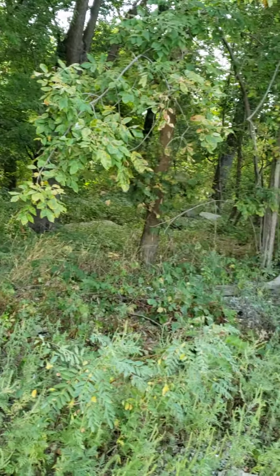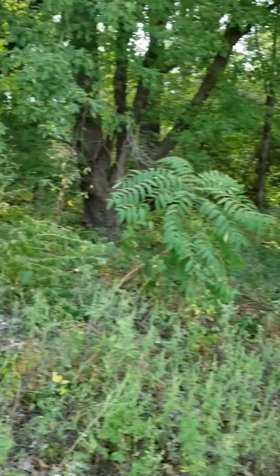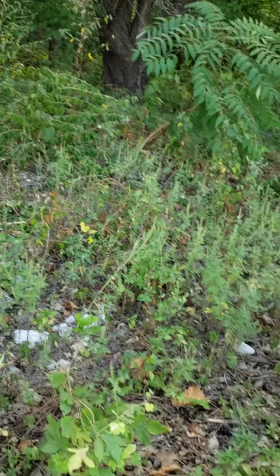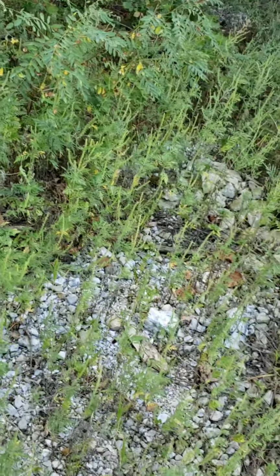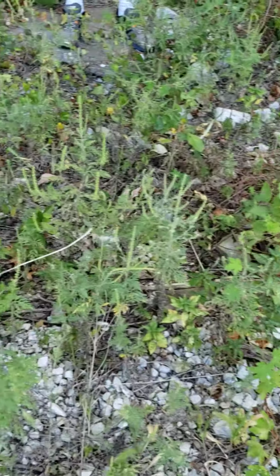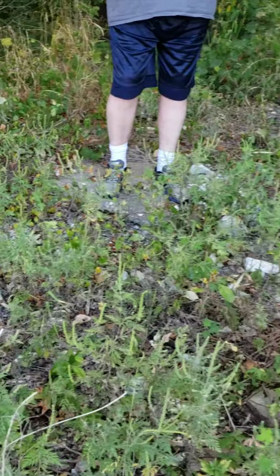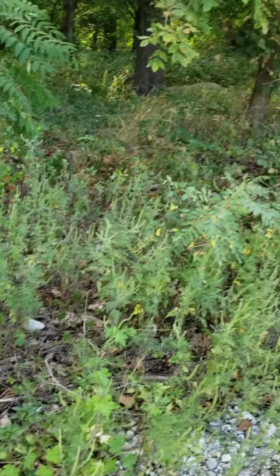One way that you can tell, well, first of all, you're going to be by a river generally, but the river will push a lot of debris up. You can see smaller sticks here, and you can tell which way the water flows because generally there will be debris stacked up around trees.